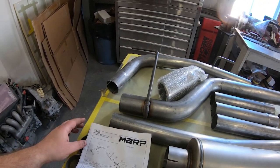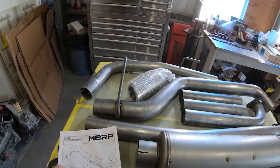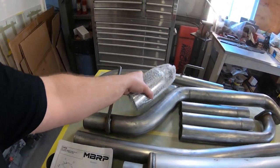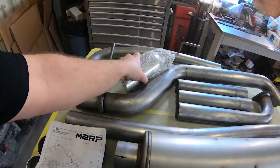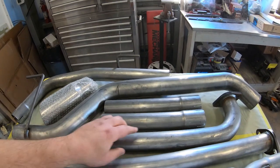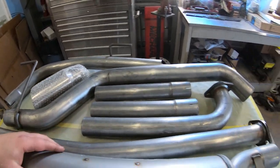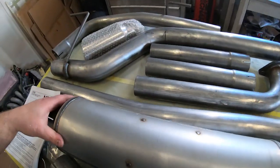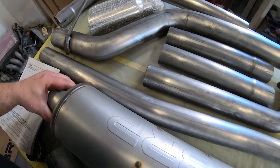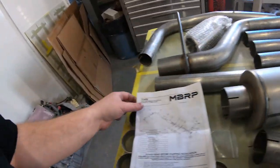You can see that we just have the galvanized steel kit. It does come with a polished stainless tip. It says MBRP on it. It comes with several pieces. You can see it's all beveled, ready to slide into each other. All the flanges look pretty good. You can see here we got a stamped MBRP muffler. We got bends, we got hangers, we got instructions.